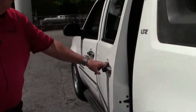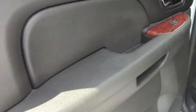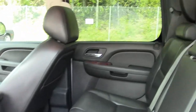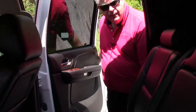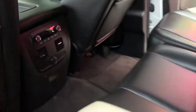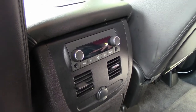Then getting into and looking at the rear back seat, as you can see, it's just absolutely in great condition. Nothing wrong with the seats. You have your controls here for airflow back in the back itself.